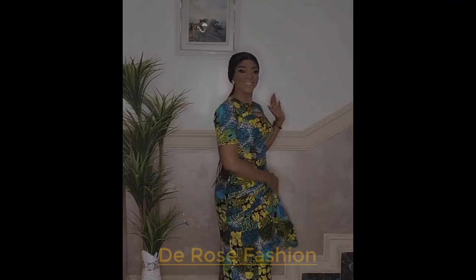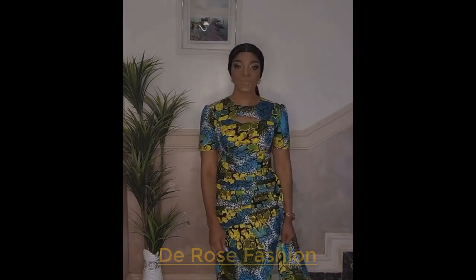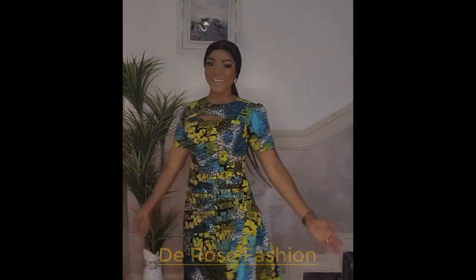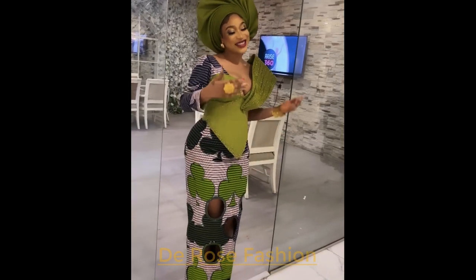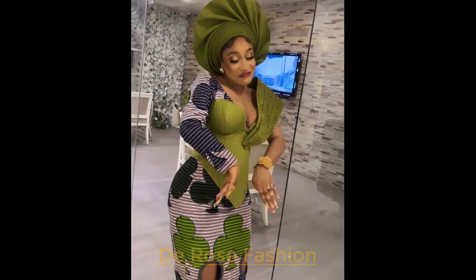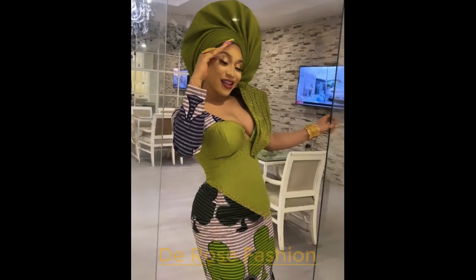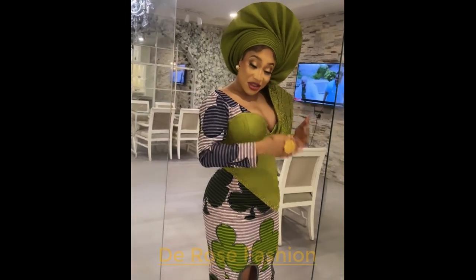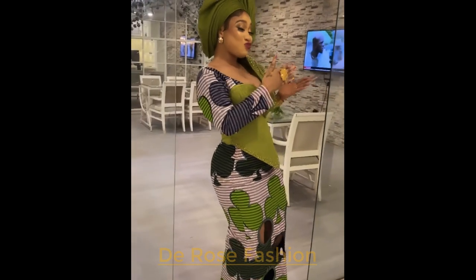This is where we showcase the most beautiful, talented and scintillating Ankara Asoebi fashion dresses. Here today we have a lovely Ankara gown. This is beautiful. Here again we have a lovely piece. This is a masterpiece. Look at the creative design. This is a gown, and this gown is looking so beautiful. And I'm sure you want to rock this gown at your next wedding or anywhere you want to go.